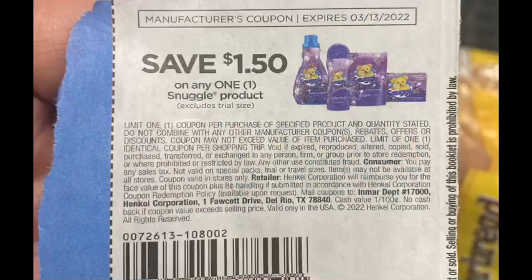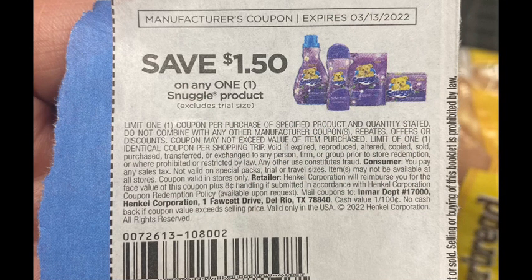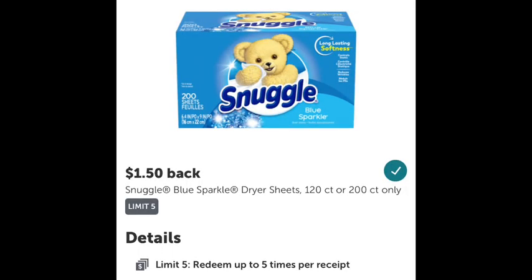So you take a picture, okay? And you take it up there and get them to override the price because it's not your fault. They ain't up on their prices, all right? So I paid $3.97. I got that coupon for $1.50 off, dropping the cost in store to $2.47. Then I got $1.50 back from Ibotta, making the final cost 97 cents. You better do it. But that was a good deal right there. Thank you, Lisa.